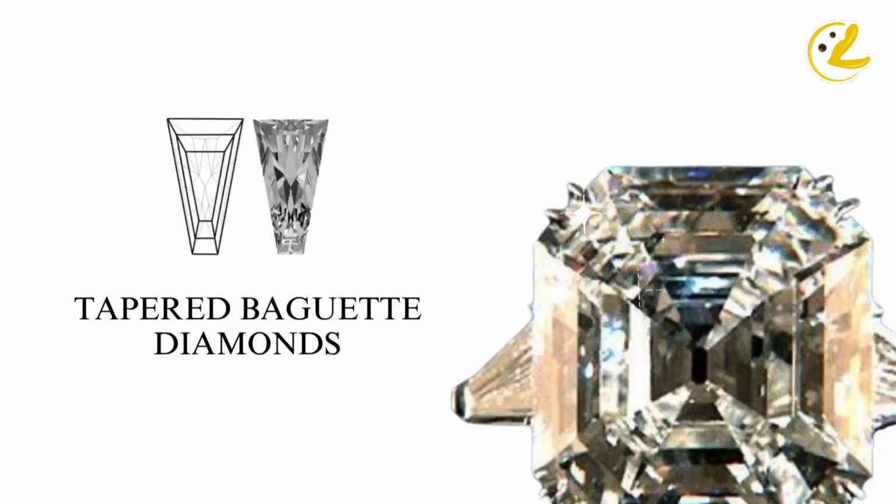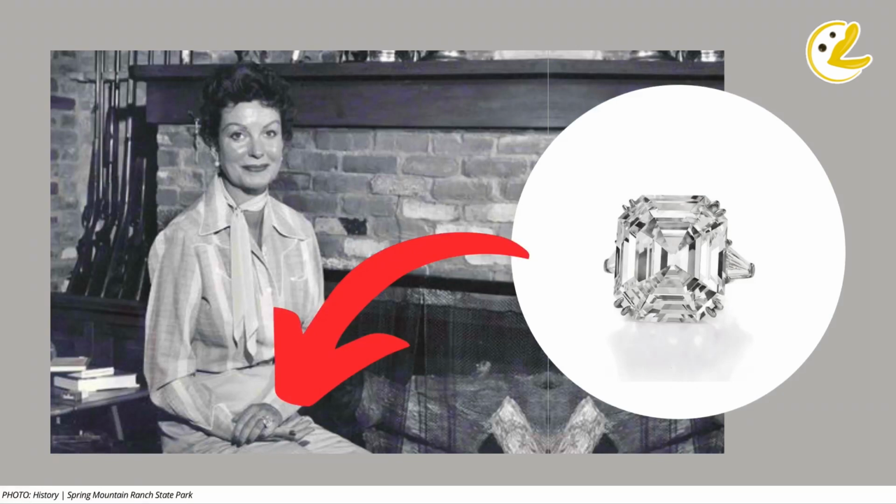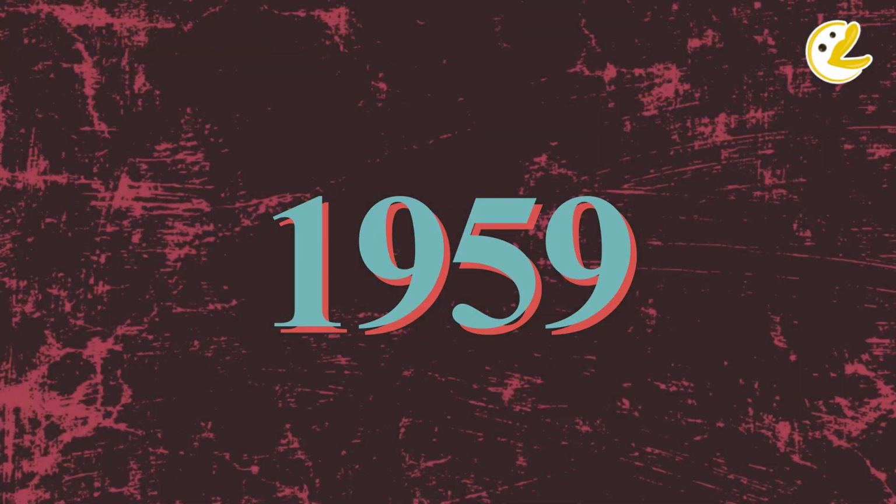The diamond also had two tapered baguette-cut diamonds that adorned the sides to further emphasize its marvel. She preferred a snug fit of the ring on her finger, and she loved the jewelry so much that she wore it everywhere despite its massive size and captivating beauty, which in turn also attracted some unwanted attention, until in 1959 when a horrendous incident took place.